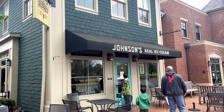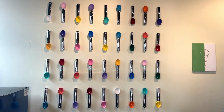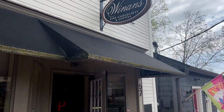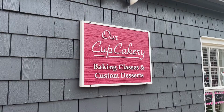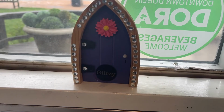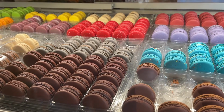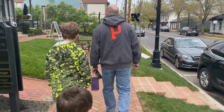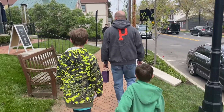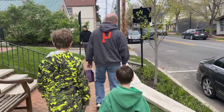Yippee! Our passport leads us on a trail through historic Dublin and Bridge Park to 11 businesses to find each resident fairy. So Fairy Doors is supposed to be on our list of free things to do in Columbus, but not if you buy $45 worth of macaroons.